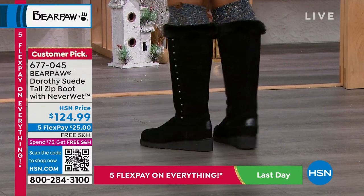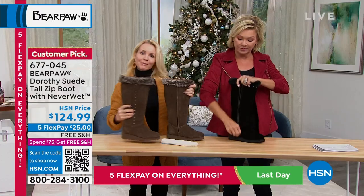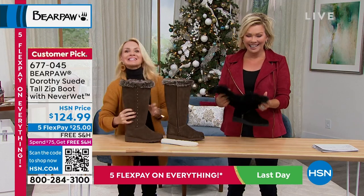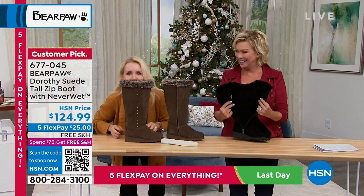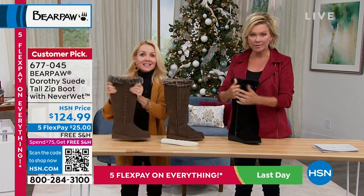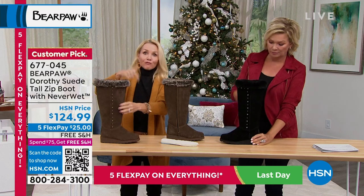Oh, yeah. Okay, I love that you said it has a full zip. I'm gonna move this over because, you know, I'm not as tall as the boot. I can't see to shop with you two over the boot. 14 inches, so it's the tallest boot that BEARPAW has in this collection for the fall and for the winter.